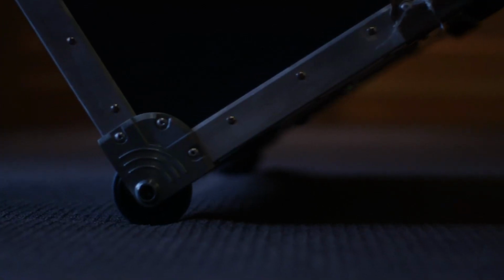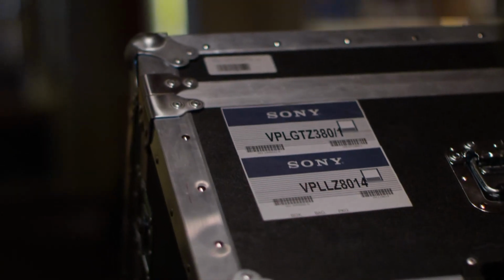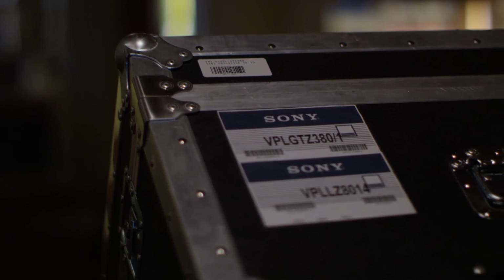Well, the goal with any movie that we watch or TV show that we watch or music that we listen to is there's something about it that's emotionally important to us, that moves us in some way. And so the more artifice you can remove from the process of playback, the more real it's going to seem, the more you're going to connect with that material.